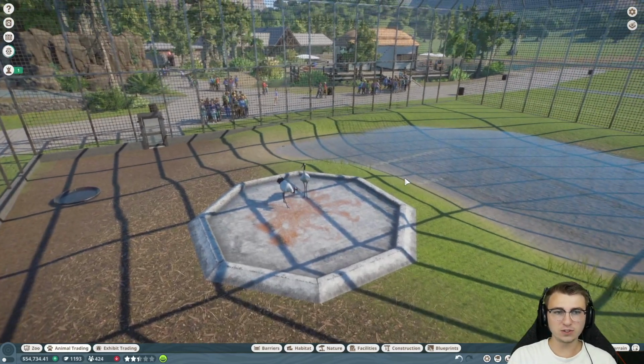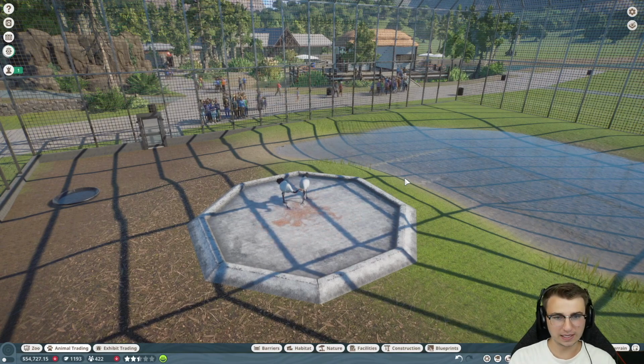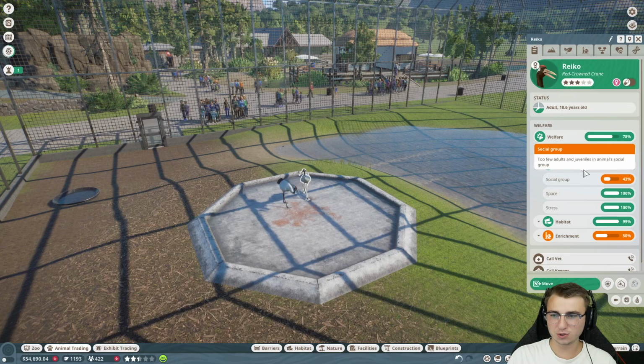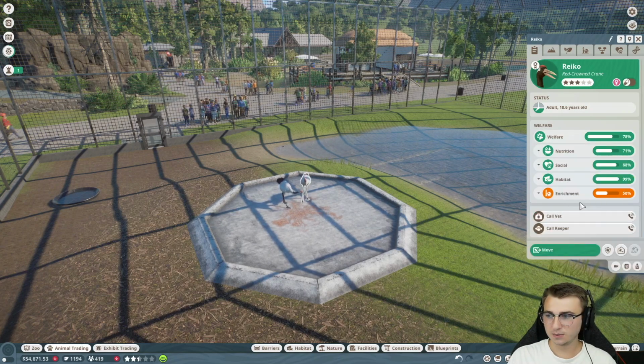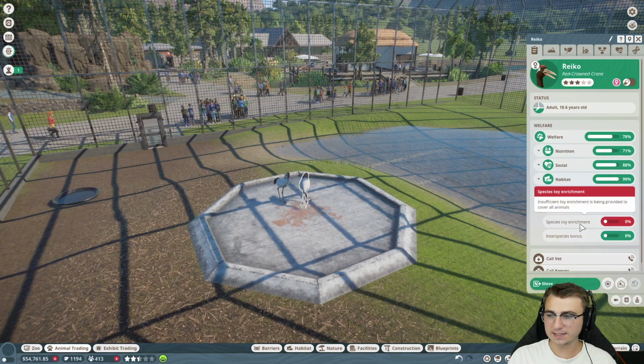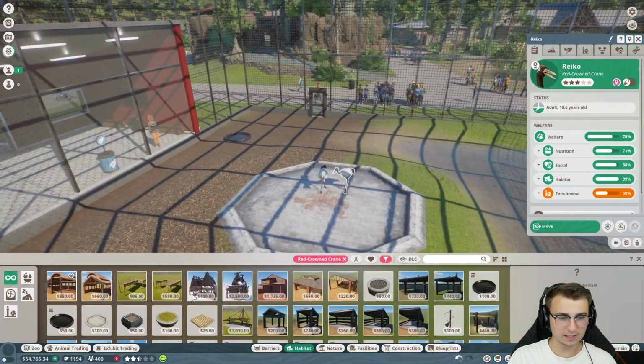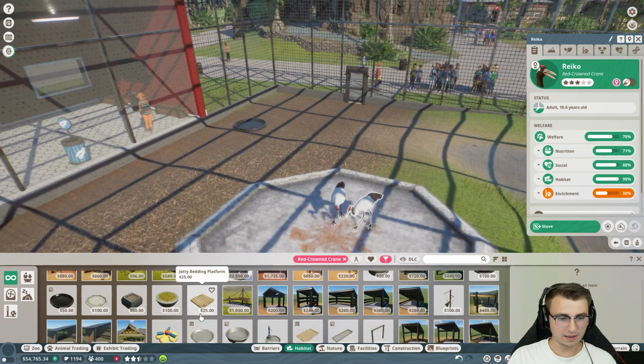So, hopefully when those two animals make their way into here, their social group will be a little bit better. We'll see. It shouldn't be too much longer. And then we need some more enrichment. They need some toys and things. So, let's see what else we have in their habitat stuff.